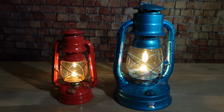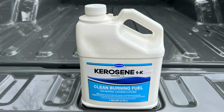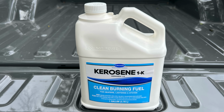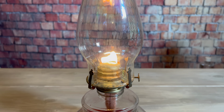If you have oil lamps that you plan on using during a power outage, be sure to have plenty of kerosene or lamp oil for them. As a general rule, kerosene burns brighter, but it has more of an odor, making it a better choice for outdoor use. Paraffin lamp oil, on the other hand, has less of an odor, but it isn't as bright, so many people prefer it for indoor use.